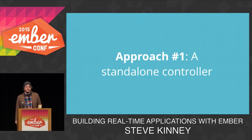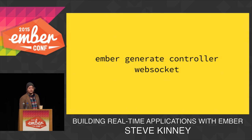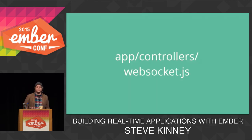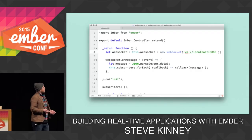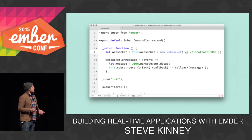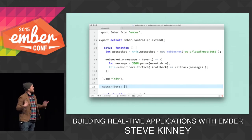The first is we're going to use a standalone controller. And we're just going to start that with Ember generate controller WebSocket. This is going to give us a new file called app-controllers-websocket. In here, we'll talk through the code. This is probably going to be the densest piece of code we look at all day. Or not all day, like in this half hour.